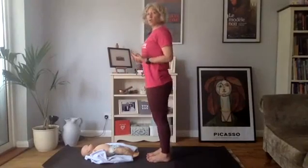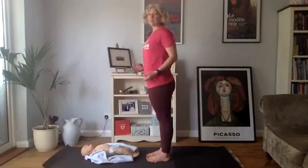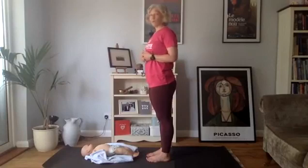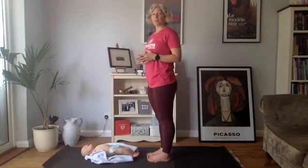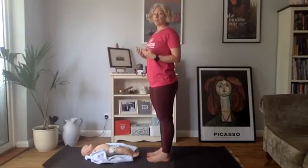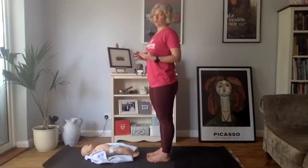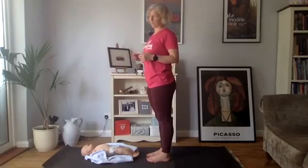We're gonna do a little bit of work for the hamstrings, the back of the legs, and into the spine. With forward folds, I really would love for you to stay within your own range of movement. So the hormonal body might be a little different right now, postnatally. So we just don't want to stretch too far into anything, especially if you're more mobile in the body.